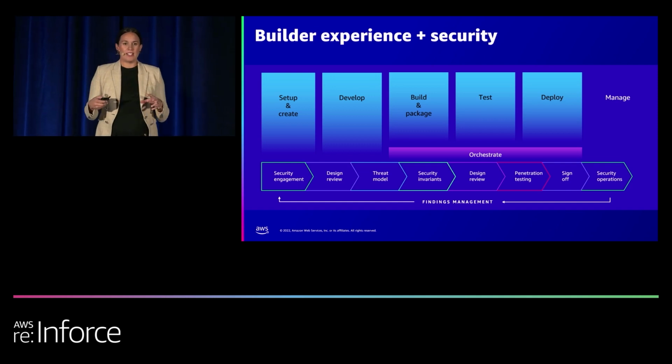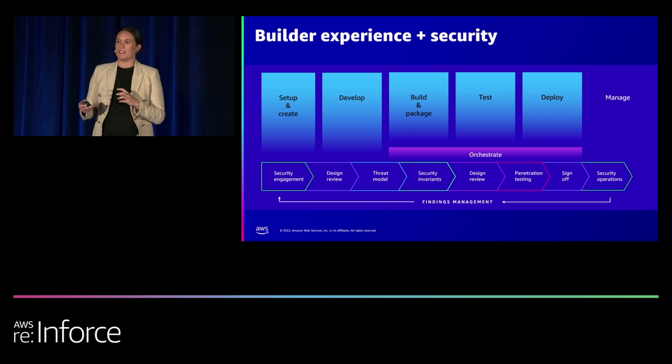So what we did as a security organization, knowing that every single service and feature started there, we worked to incorporate the appropriate security questions into that document's template.